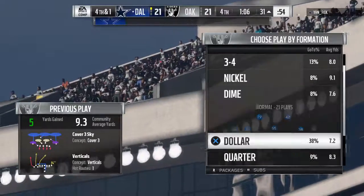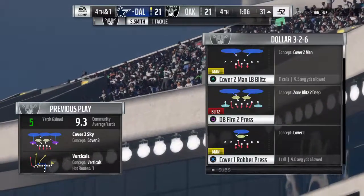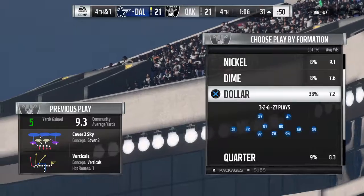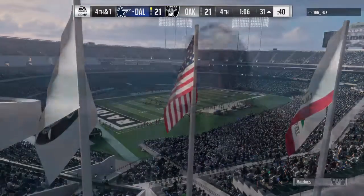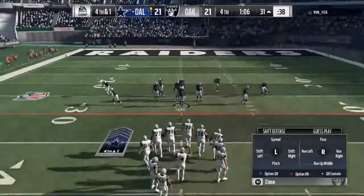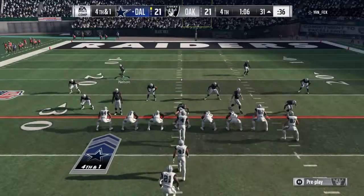And now we're going to get a timeout here called by the defense. It'll be their 3rd and final timeout, so as they talk things over, we'll step aside. Tie game, 4th quarter, and they're going for this thing on 4th down.